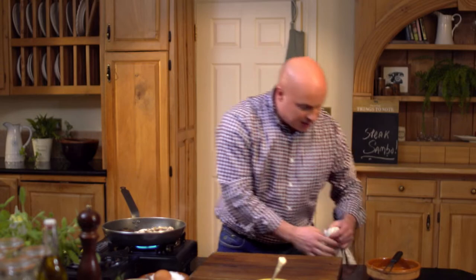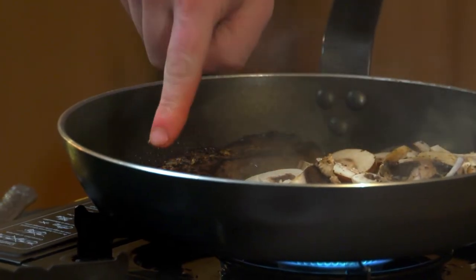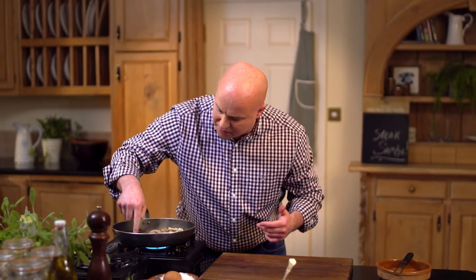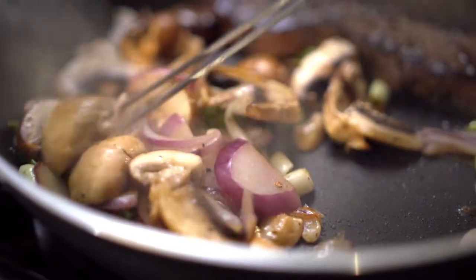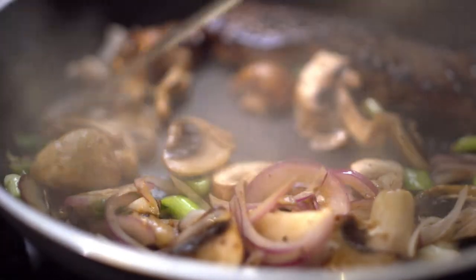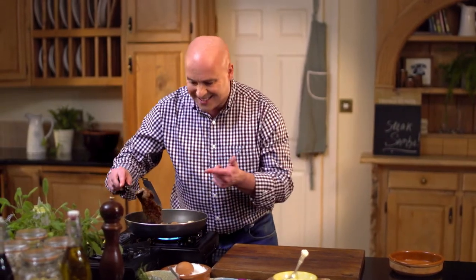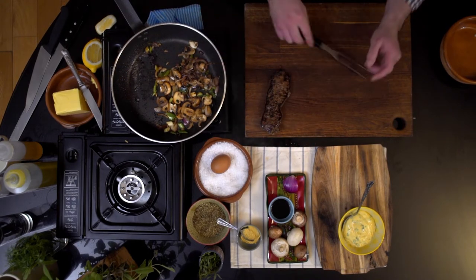Do not be afraid to touch the steak. So that's now plenty of give on it. That's rare. So I'll give it about another maybe 35, 40 seconds maximum. Come in with the mushrooms and onions. Now, mushrooms and onions, perfect. Steak, perfect. Always you want to rest the meat. So let's just leave it there for a second.